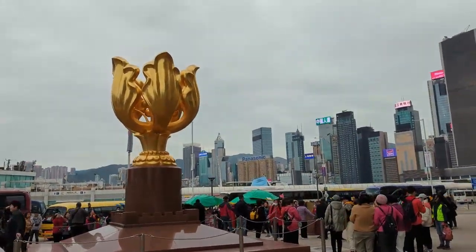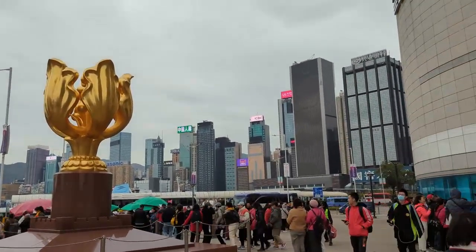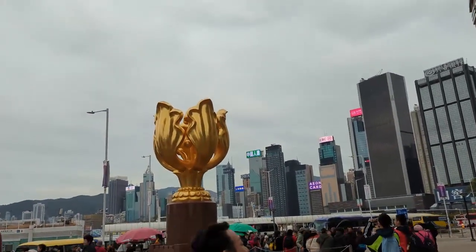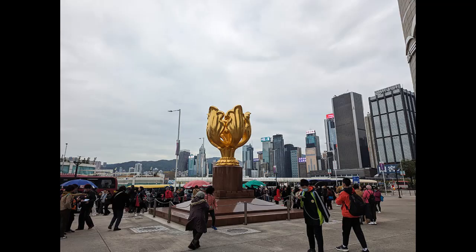Located just adjacent to the Expo Promenade, the square offers panoramic views of Victoria Harbour and is a prime spot to watch the Symphony of Lights laser show at night. Golden Bauhinia Square is not just a photo op spot, it's a place where Hong Kong's past and present meet in full view of the harbor.